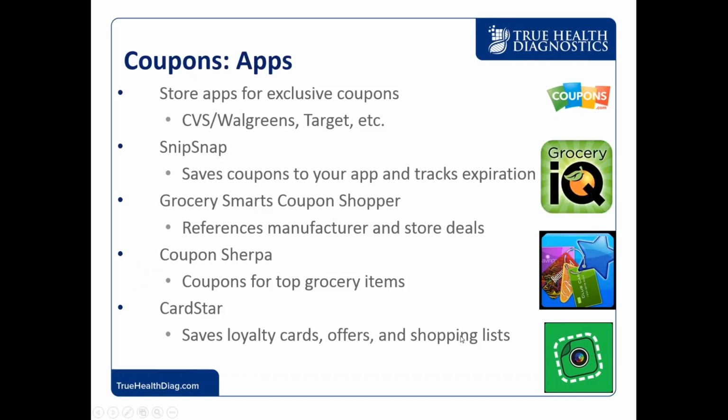There you go. There's your segue. Stores have these apps for exclusive coupons. Any of your common stores like CVS, Walgreens, Target, etc. SnipSnap will save coupons to your app and then track the expirations of those coupons. There are just a number of things you can use, Coupon Sherpa, that will be for the most common grocery items. And then the loyalty cards and all of that kind of thing.